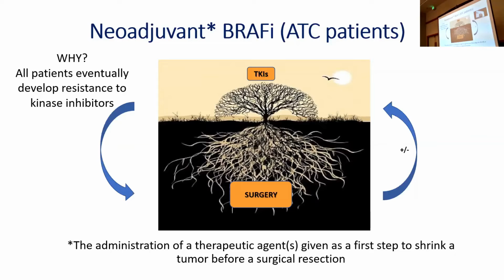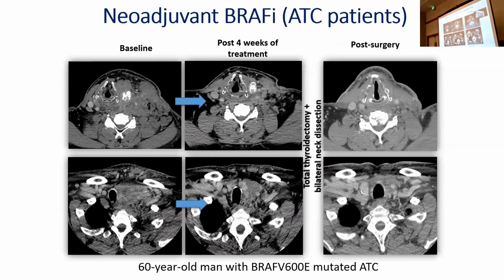Neoadjuvant is where you treat the tumor up front with something and then make it small enough so you can take it out and do a better surgery, right? Because we don't want incomplete surgeries. We want to try and get as much tumor with nice margins out. And so this is the current strategy for patients not only that have 4B disease, right? 4B is confined to the neck with a BRAF mutation, but also for 4C patients with a BRAF mutation. We put them on the drug, the tumor shrinks, and then we take this tumor out.